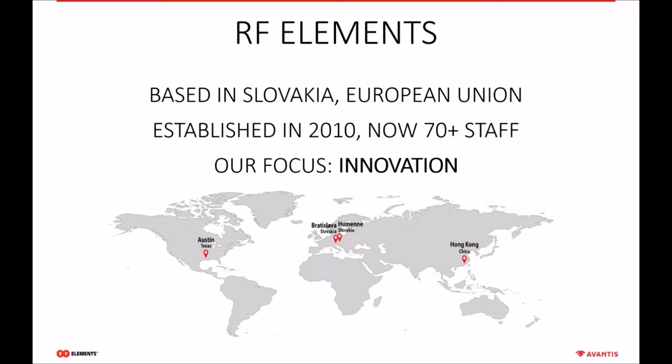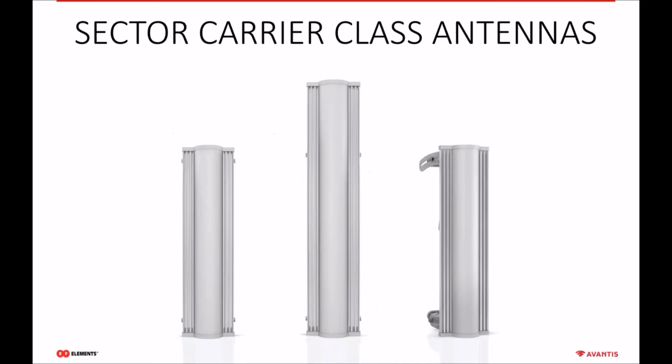Our main focus is innovation. Our products look different, they work different because simply they are different, because we are innovative. We are manufacturing wireless network equipment, but today I would like to speak about one of those equipments, and it's sector carrier class antennas. So what does it mean, sector carrier class by RF Elements?